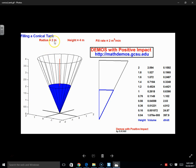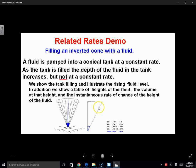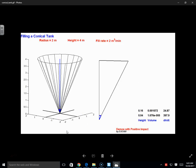Meters. So these are measured in meters. How can a rate in meters per minute be the exact same as a rate in meters cubed per minute? So the idea is fluid is being pumped into the conical tank at a constant rate, but as the volume is changing at a certain rate, the radius and the height will be changing differently. And even the radius and the height won't be changing the same either. If we were to find the differences between each of these, they are not the same. They're not going at the same speed.